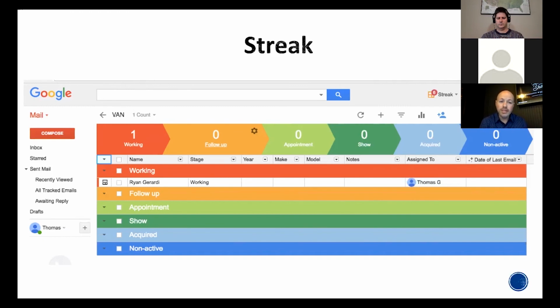So these are two products that we like a lot. I know Jake and Tanner have used Streak for a couple of years now, and it's a product that works. Tanner, anything you'd like to add about Streak at all? It's not perfect with Van yet. It's not completely integrated, but it is the next best thing at this time. So we love to use it.